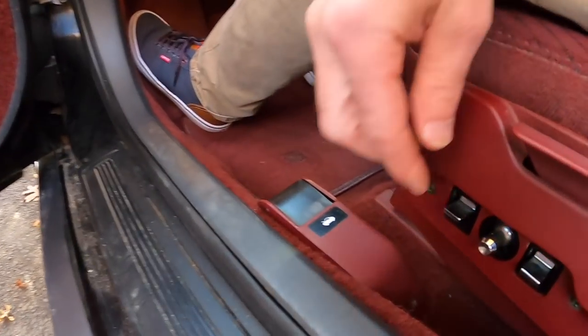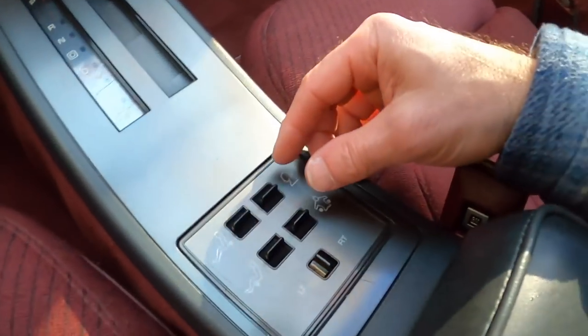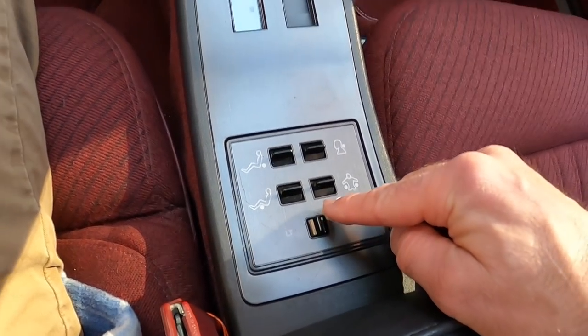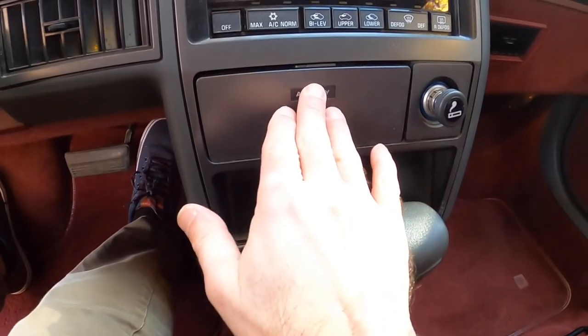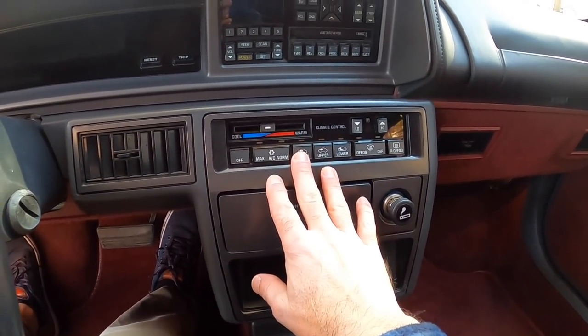You have your standard seat controls down here for your power seats: forward, up, down, left, right, and tilt and recline. But you also have additional seat controls in the center console, and you could switch between the driver and the passenger as well. Above the floor shifter, you have a cubby in here. Above that is an ashtray. HVAC controls with air conditioning as an option.